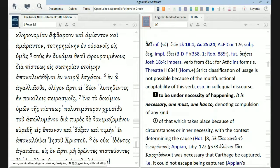Hina to dokimion, in order that the genuineness, dokimion, of your faith, polutimoteron chrysiou, of greater worth than gold, which perishes, I think, through fire. What's the fire modifying?